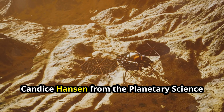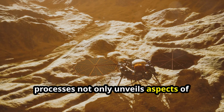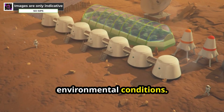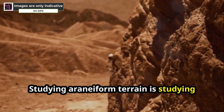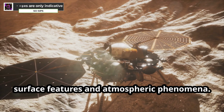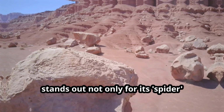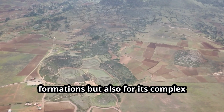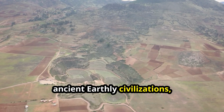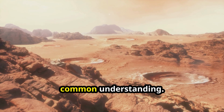Experts like Dr. Candice Hansen from the Planetary Science Institute suggest that understanding these processes not only unveils aspects of Mars' current climate, but also provides hints about historical shifts in its environmental conditions. "Studying Araneiform terrain is studying Martian weather in action," Hansen remarks, suggesting a dynamic connection between surface features and atmospheric phenomena. Inca City, a sector within Mars's south pole, stands out not only for its spider formations, but also for its complex geological makeup. While its name might evoke images of ancient earthly civilizations, this Martian region is far from habitable, shaped by forces quite alien to our common understanding.